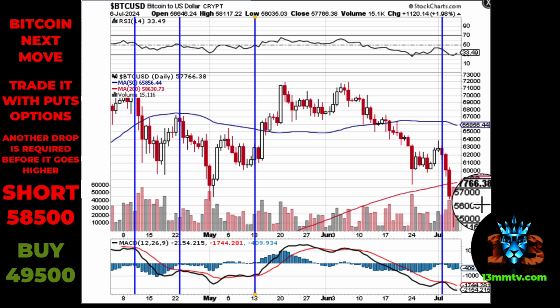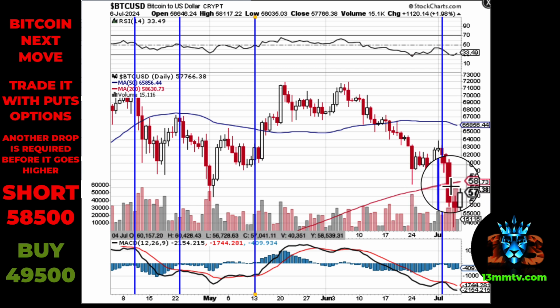It could make another pullback. But guys, watch this level of 58,630, because if this level is not broken to the upside over the course of the next 10 days, then Bitcoin could be in much more serious trouble. But as far as this week's trading, this weekend's trading is concerned, this is a shortable bounce.